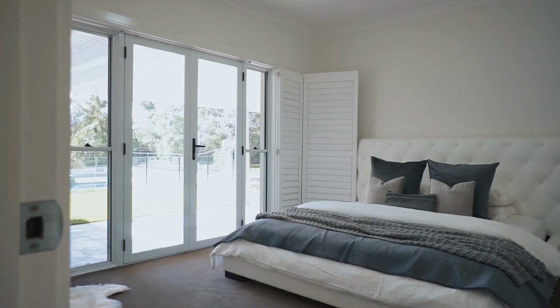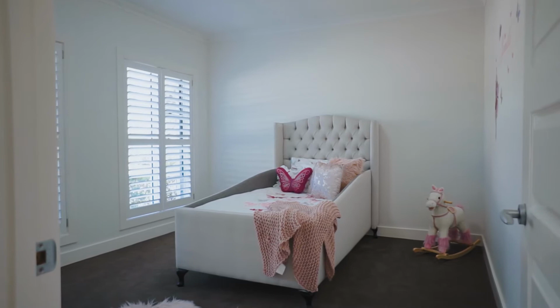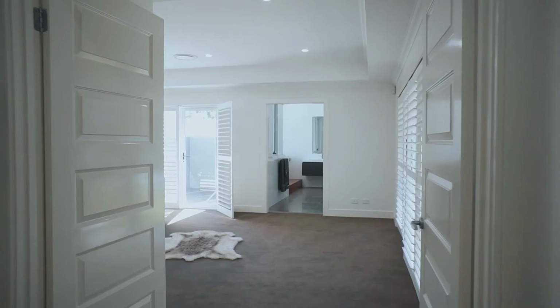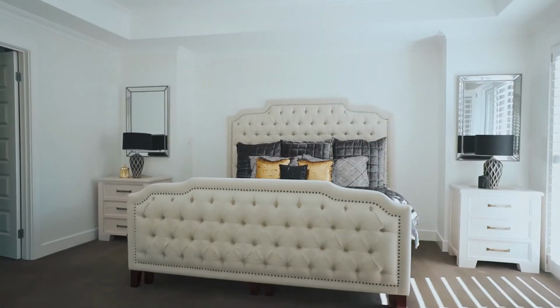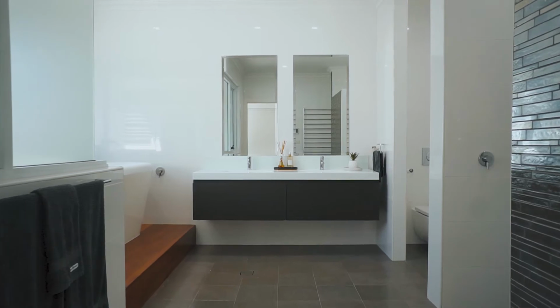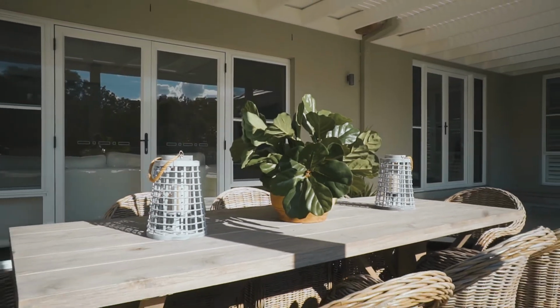3 of the 5 bedrooms in the home offer large walk-in robes with sensor lighting and custom-built shelving, one with private rear access. The master suite is simply a dream with its oversized walk-in robe, luxurious ensuite with underfloor heating, access to a private outdoor shower, plus French door access to the rear entertaining and resort pool and spa.